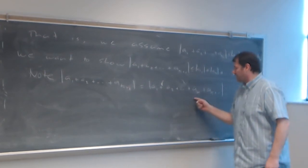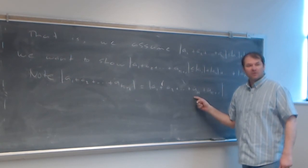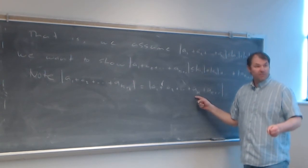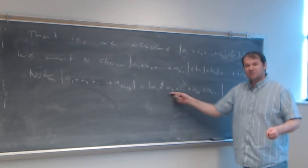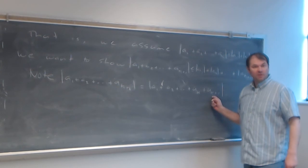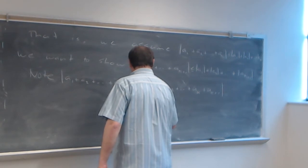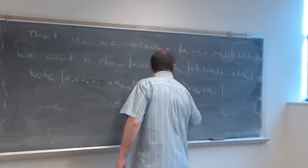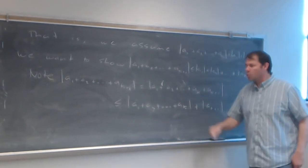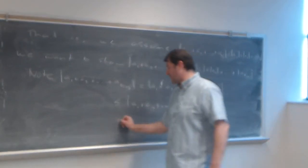Here, when I look at this first part and this last part, if you group the first k terms together, when I add a sub 1, a sub 2, up to a sub k, it's just a number. So you can think of this as one number plus another number. I know by the triangle inequality, if you have two of them, the absolute value of the addition of two things is less than or equal to the absolute value of the first plus the absolute value of the second. But I also know that the absolute value of the sum of the first k of them is less than or equal to the sum of the absolute values. That's what I'm assuming.